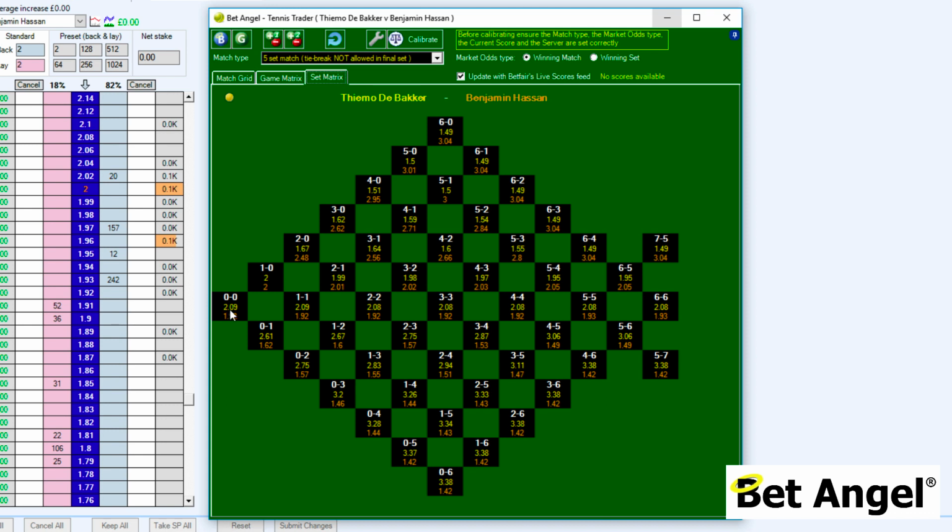But you can basically see if De Backer is serving first and it's love all, then he's going to be at 2.09 or thereabouts. And if that remains the same all the way up to the end, you can see that that's going to remain pretty much the same because obviously they're level. However, if he wins a game, you can see that his odds shorten, and if he loses a game, then that changes as well. But you can basically see the path that the odds would take. So when you look at this first set in this match, depending upon what the scores are going to be, this is very likely how these odds will play out.